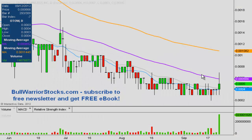Here we are looking at OTOW. Don't believe I've ever done this one before, but had a couple, not necessarily questions, just more of alerts on it. Hey, check this one out, looking like it might go, and I cannot argue against that point. It does indeed look like it might go, so that's the purpose of this video. People did have a couple questions, but for the main part, it's piqued my interest. It looks pretty good, and we'll see what happens.